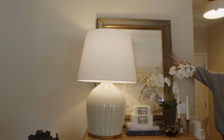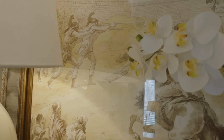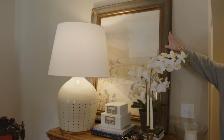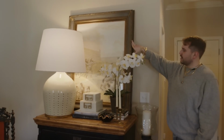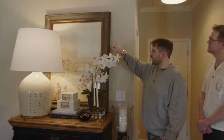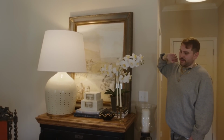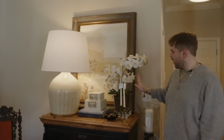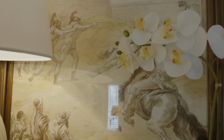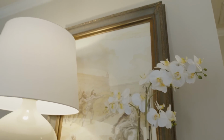This is a find actually found by Blake. We got this at a local store here in Gardendale. And it's so good. I love the frame, the subject matter. It's kind of gruesome if you look at it too much, but I just love it. I think it's such a good piece. When I found it, I was obsessed with it because I was like, that's definitely both of our color palettes, and I grabbed it and ran because it was such a good deal.